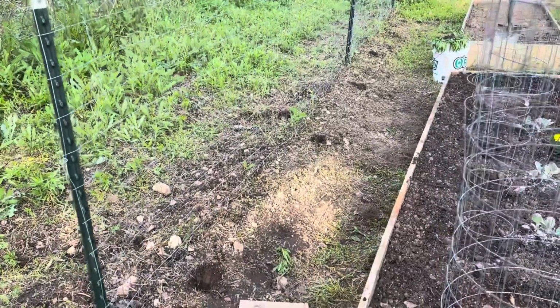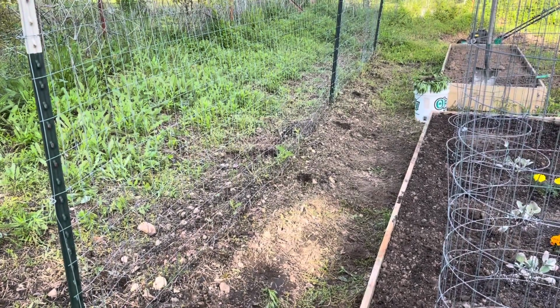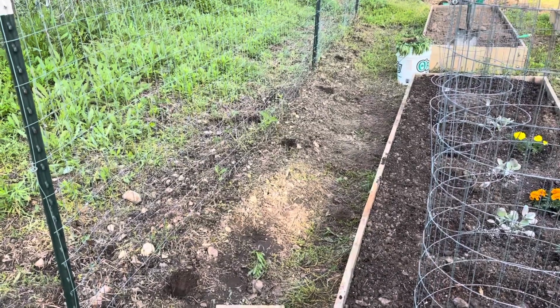How many holes did you poke? 1, 2, 3, 4, 5, 6. I'm fixing it. And somehow I'm still nervous that 6 plants is going to be too much. I doubt it. What? 5? Probably not.